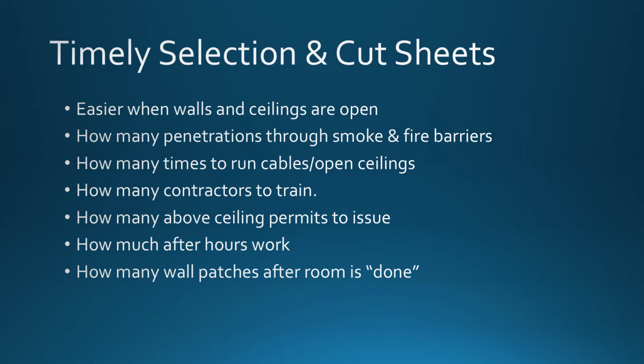Fortunately these days we're using a lot less wallpaper on walls, but imagine the days when we used more and you had to cut it out and try to patch wallpaper. Very hard to do, let alone patching paint and things like that. So getting timely selections and cut sheets can help avoid most of these issues, if not all of them. You can coordinate much better.